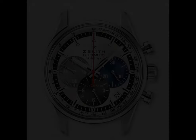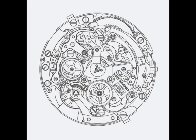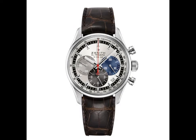The last contender is the Zenith 1969 El Primero chronograph. It's reference 03.2150.400/69.C713. This piece uses the El Primero caliber 400, 36,000 vibrations per hour, so it's a high beat. It's the automatic El Primero column wheel chronograph in the original 1969 case. That's 38 millimeters in diameter. Got a 50-hour power reserve.